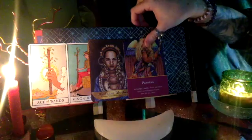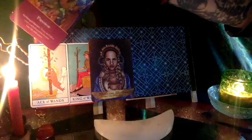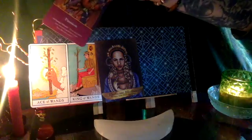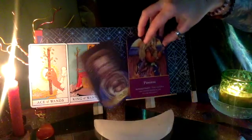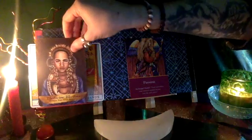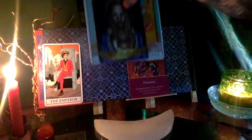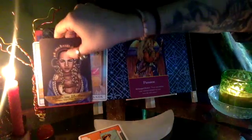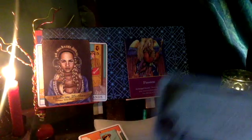And then as well with this one, the Ace of Wands is all about passion and inspiration, and then we have the King of Wands, and he is very charismatic and passionate and loving. So there's lots of fire and passion going on here, and for some reason you might be hesitant. But these cards are definitely saying you should move forward. I want to move these because I want to come back to the Emperor in a second. So looking at these little cards, they're very straightforward and to the point.